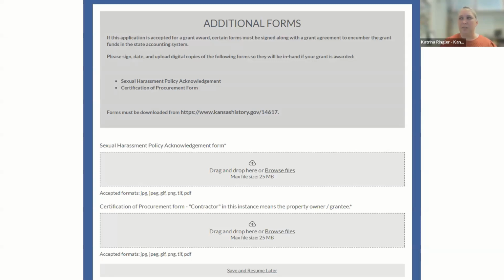To help speed up the process, we're asking for these forms to be submitted with the application. So we have them on file when the time comes for your grant award to be encumbered in the state accounting system. This is really just to keep things moving quickly. We found in the last couple of years that there was a significant delay in some projects because we had to get these forms signed and it slowed down the process. So if we can have these ahead of time, that will help significantly.